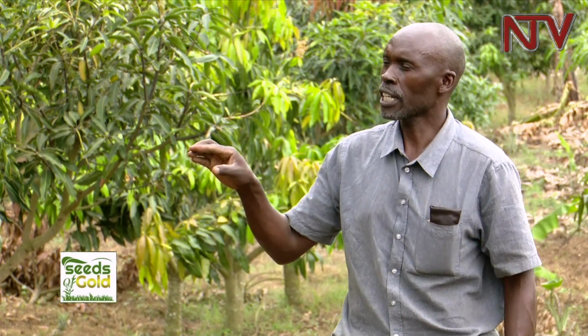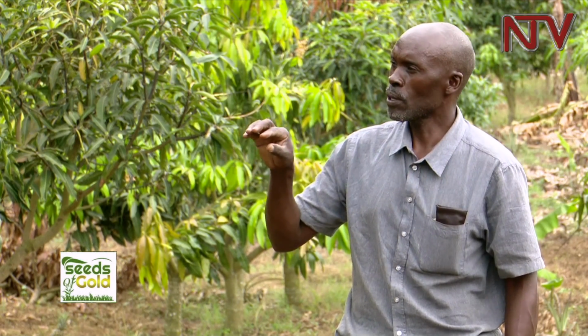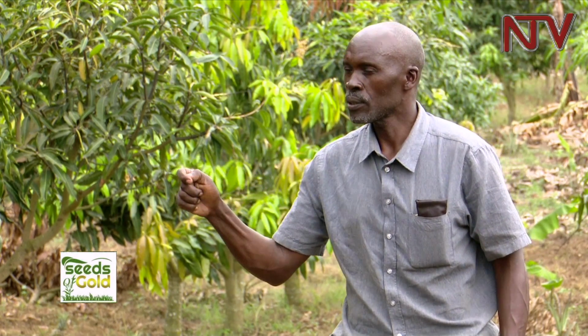If it is not well pruned, you can't stand and see across a tree. The canopy may not allow you. And once you see that you cannot see through, then that means there is a problem. You have to cut some branches, you have to remove some branches, some leaves, so that you can be able to see through.